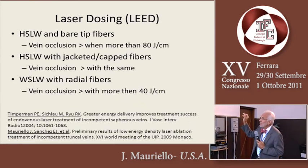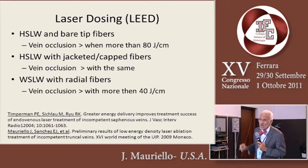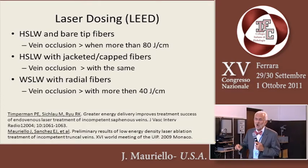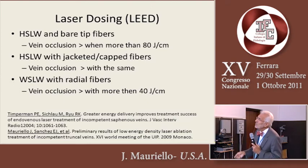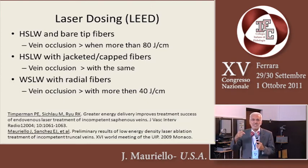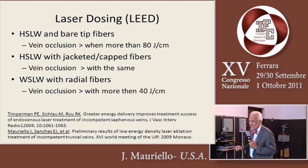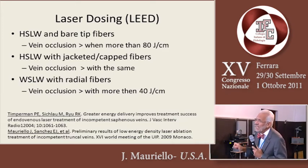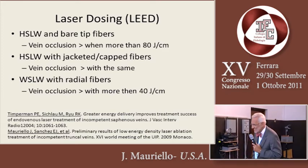Post-procedure pain and bruising: by eliminating fiber wall contact, by capping or jacketing or protecting the bare fiber, we see a decrease in the perforations and thus a decrease in pain and bruising. Kabnick has shown this with the 980 laser, and I have shown this with the 1470.